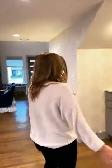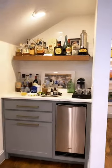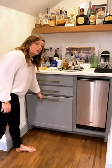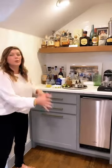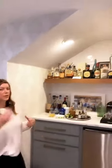Okay, so on the way to the master, we took this little weird spot and we made a bar. Love the bar. Ice maker. We used the same backsplash. And then this is a huge liquor drawer. You don't need to look in it because it's really messy. And it's heavy, but we put extra liquor and mixers and things in there. It's great. And it keeps that a little clean-ish.